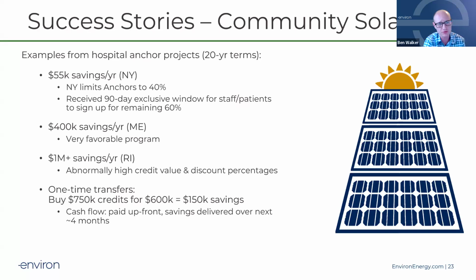A lot of those first 3 do require this long-term commitment. Environ does have relationships with developers where occasionally the developers have churn, where people who've signed up have to step off the project for whatever reason. Usually it's not a good reason. Usually it's a bankruptcy or some sort of challenge of operations, because these programs are not only available to hospitals. And so the hospitals can come in and act as a recipient of these one-time credit transfers.